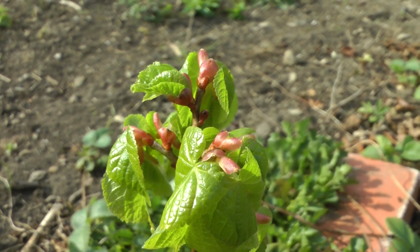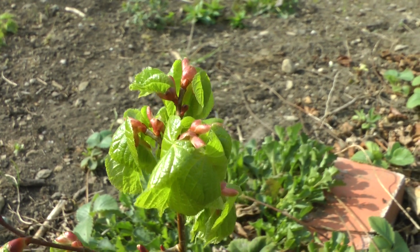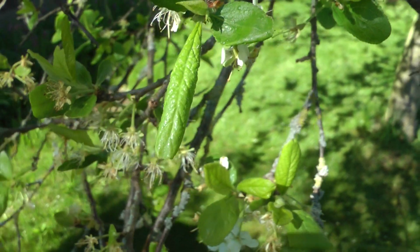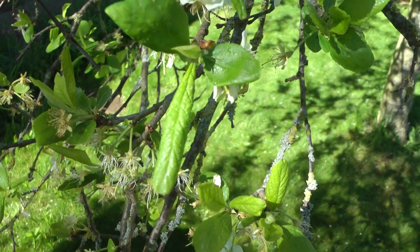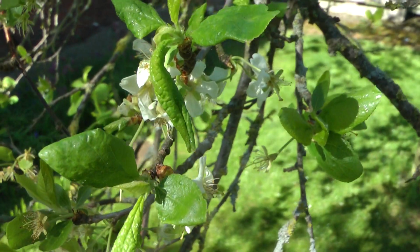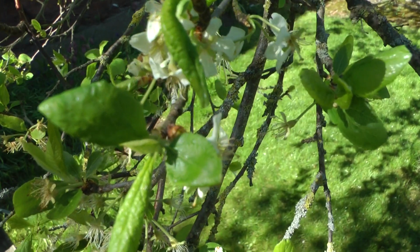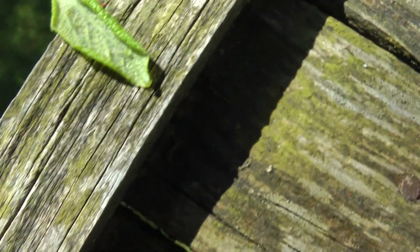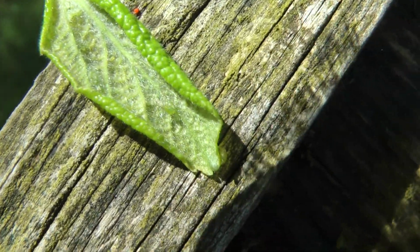They'll make a fine tree in about 50 years' time. Well, no sooner is the blossom coming to an end than the first signs of aphids appear, these leaves curling up. Another one there. The aphids are sort of protected inside. You can see them there. This leaf I've just unfurled.